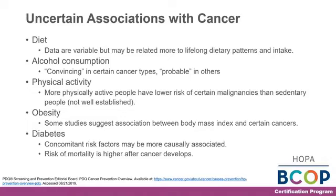So first is diet, and again, data is variable, and it may be more related to a group of changes rather than just the diet itself. So rather than saying, hey, this food causes cancer, it may be more associated with the fact that people who have other risk factors, such as lack of physical activity or obesity, also have poor diets, and therefore you see that association. Alcohol consumption is convincing in certain types, but only probable in others, and we'll give some specific examples of that.